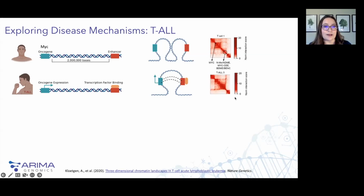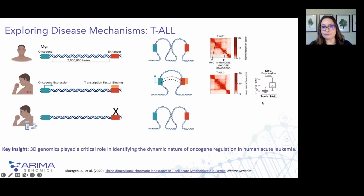What this looked like with Hi-C data is that now you can see this MYC location and the enhancer are actually connected in three-dimensional space. That's where you see this coalescence of the two loops into one. And using RNA-seq, they showed that this correlates very closely with MYC gene expression. The authors of the study then went on to show that by inhibiting this transcription factor binding with pharmaceuticals, they were able to restore the healthy state of the looping structure.